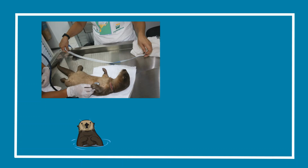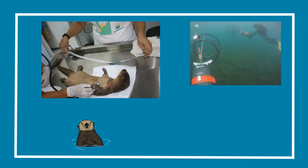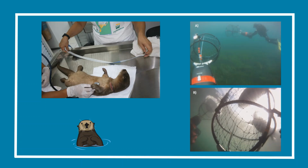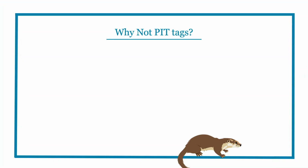But the procedure is long and taxing and requires that the otter be captured, immobilized, operated on, and released with minimal recovery time. This is immensely stressful to the otters, and because the technology is so expensive, this is a process that can only be done with a small number of individuals. High effort, low output.